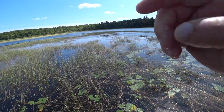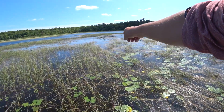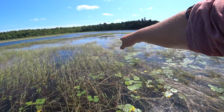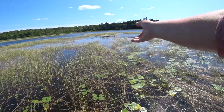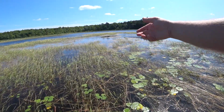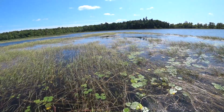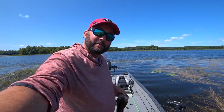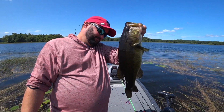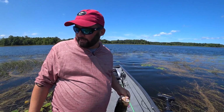Let me get the camera still. It's right there. It's just thicker right there, and I threw right in, and I got it hung on the top. I mean, this is 1.25 ounces weight, and it got hung on the top, and I shook it and shook it and shook it. He came up and hit it like he would a frog, and he didn't get it, and I shook it until it fell down, and then he thumped it, and I just pulled back and set the hook. That was awesome. This is my favorite, actually in my top 5 favorite ways to catch fish.